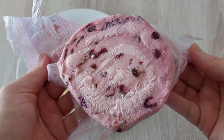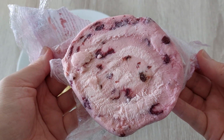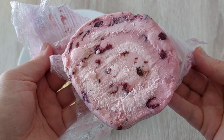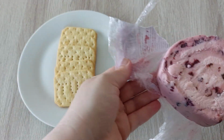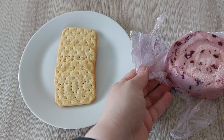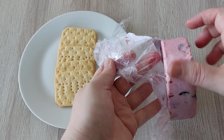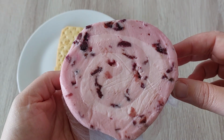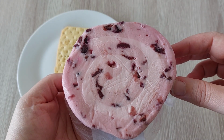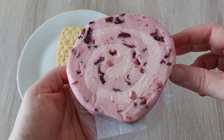Look at this. I would say it actually looks nicer in reality than it does on camera. On camera, it just looks a little bit strange. It's not quite as pink as the camera shows. Look at this. I don't know whether to just take the whole thing and turn it over just so we can get a proper look. That looks, I was going to say whirly good. That didn't quite work as a joke.